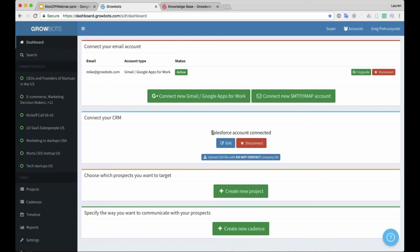One other note is when you connect your Salesforce account, you do have to be a Salesforce admin, and additionally you do have to have API available with your Salesforce account. So additionally in your account setup, if you are an admin for your account, you will see your account, your organization, billing, and sign out. If you are not an admin for your Growbots account, you will only see your account.